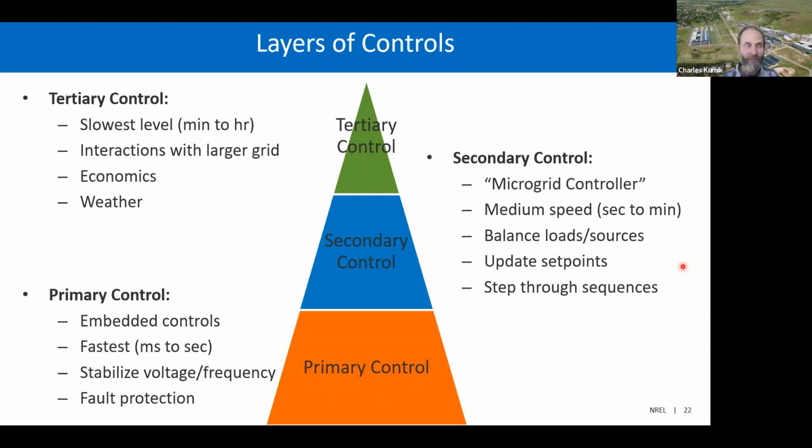So it really comes into its own during islanded operation, balancing loads and sources, updating set points, stepping through certain sequences, opening switches and turning generators on and off, that sort of thing. And then the primary controller, these embedded controls. So controls within the generator, within your battery, within your solar PV inverter, really fast, making decisions on what that particular generating asset or protective relay might be doing. These all kind of talk to each other to make sure that they're all in sync. Again, really complicated. You need to make sure you've got communications between all of these things.